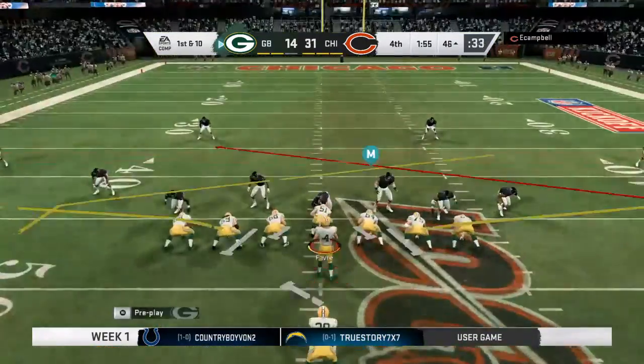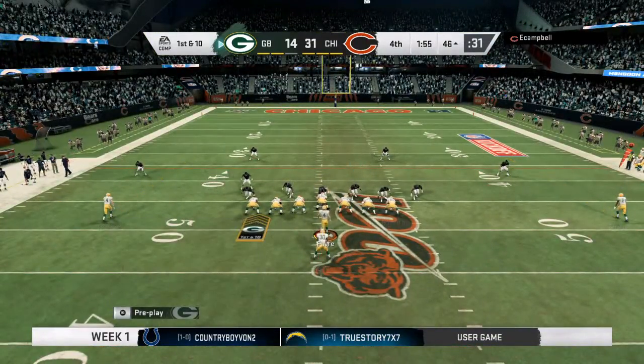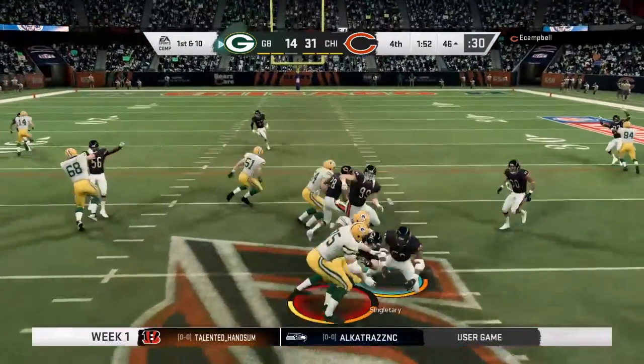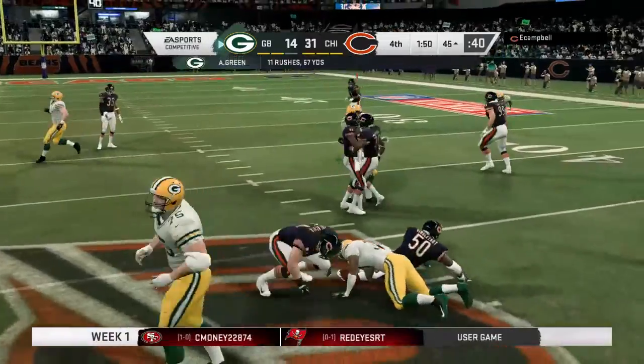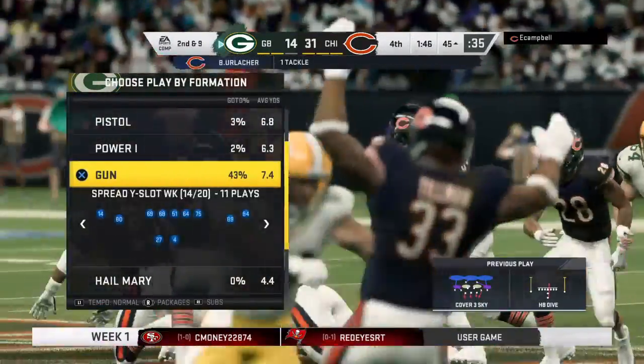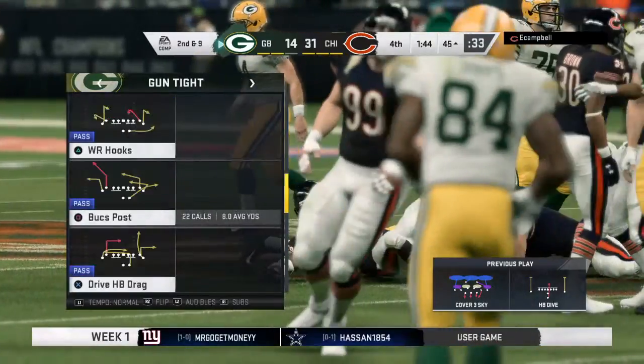Come on, set. 18 Gator. 80 weapons. Get it. On 1st down, it's Green. And he's going to get this one down near the 45-yard line. Credit him with a 1-yard gain there to make it 2nd and 9.